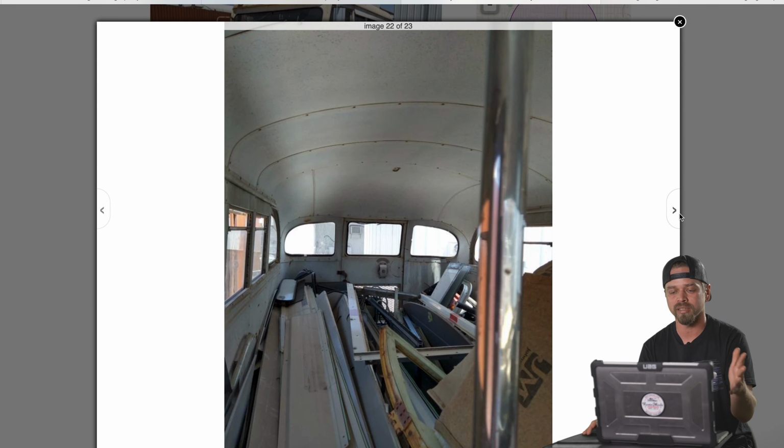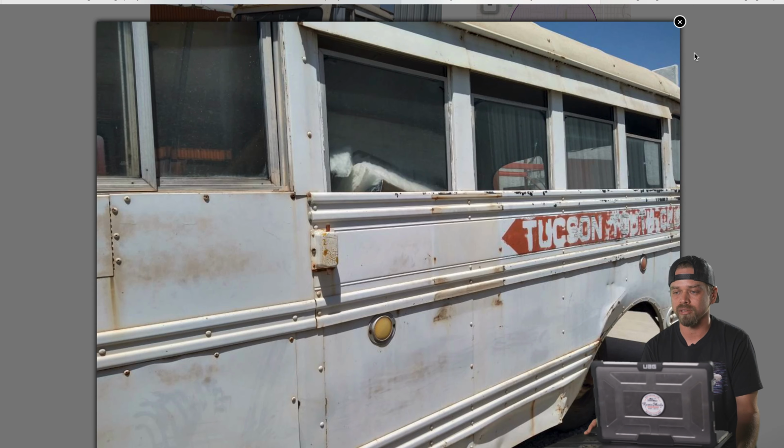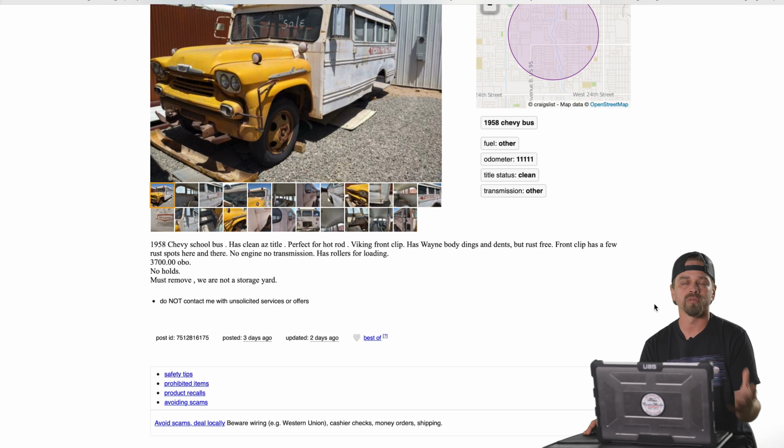It looks like it's pretty gutted. There's a lot of spare parts in there, but you could put a bed in here and all your facilities to have a little motorhome or something really unique. And depending, there's no drivetrain in it, so you could go crazy. A good one would be to put a 12-valve Cummins in it, and then this thing will be reliable, decent on gas. It'll have enough torque to move it.